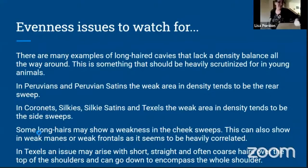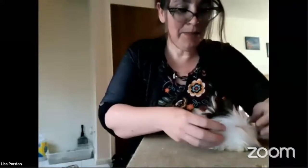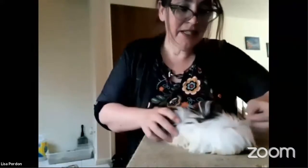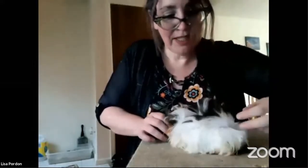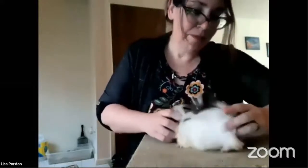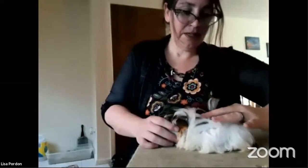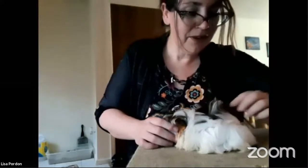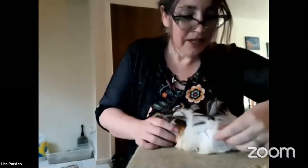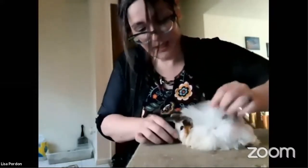So on Peruvians, this is a good example of this. You sometimes get weak areas in density kind of over the hips and in the rear sweep. And so this guy is one that wouldn't see the show table. He just doesn't have enough density right through here and in his rear sweep. Now when he grows up, this coat here is going to fall back down and be part of the rear sweep, but it still isn't going to have the density you want because he's just thin here. So he's not going to be very even as it is on the sides here.